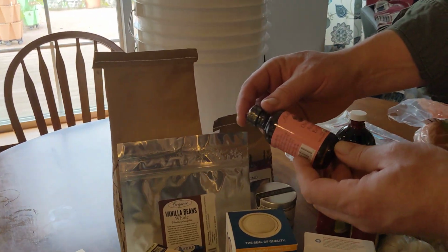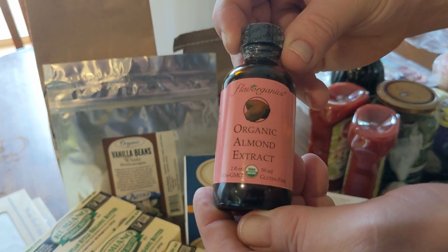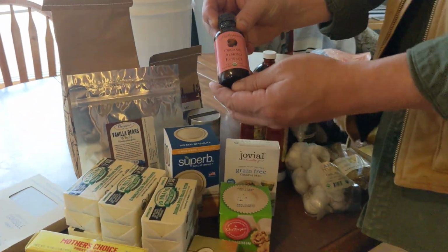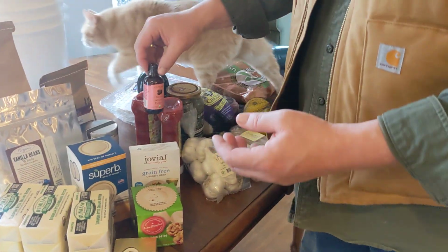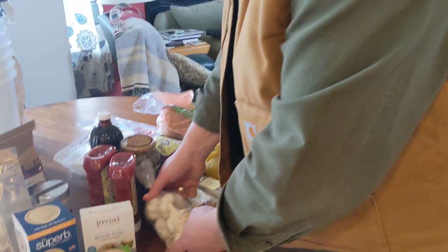Okay, we've got some organic almond extract. What do you have planned for that? Some kind of baking or tinctures or concoctions? Cookies. Okay. Almond is really good with cherry and white chocolate. You had me at cookie. It's good to have.